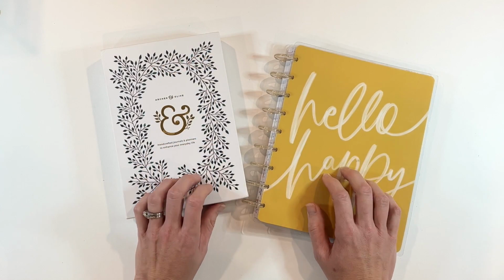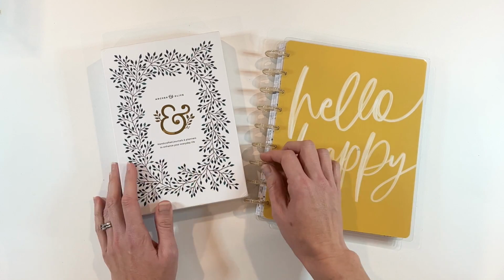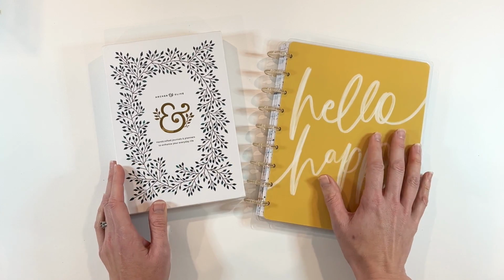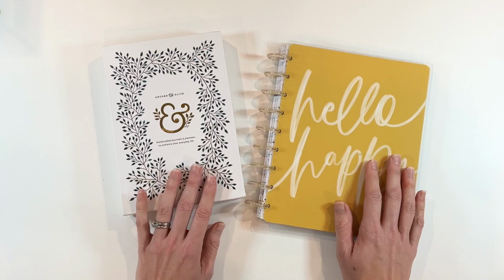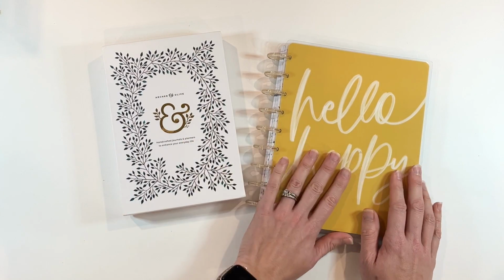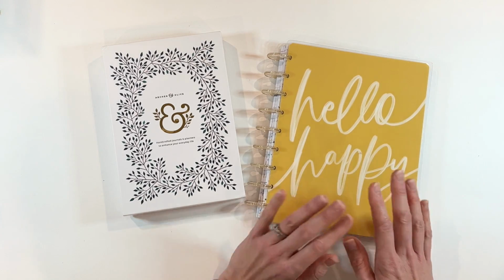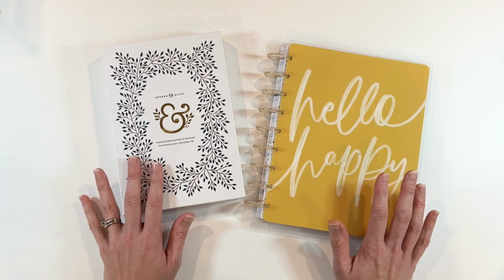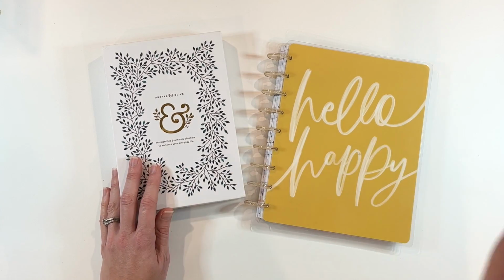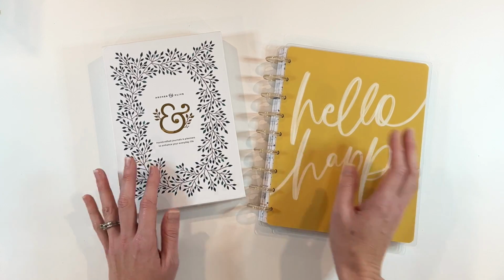Okay, so my next two things kind of go together because they're both journals. If you know someone that loves planning and loves any kind of journaling, really any creative person is going to appreciate a journal. It can be really hard to buy someone a planner, like from the Happy Planner. In fact, I don't recommend it. Let people pick out their own planners unless you know exactly the planner they want. I would let them pick out their own.